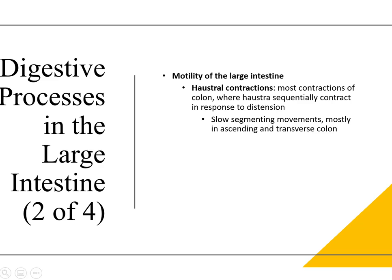What kind of movements will you find in the large intestine that are part of the digestive process? Well, you have what you call haustral contractions. Most of the contractions of the colon occur when the haustra sequentially contract in response to distension. These are very slow segmenting movements, like a churning movement, mostly in the ascending and the transverse colon.